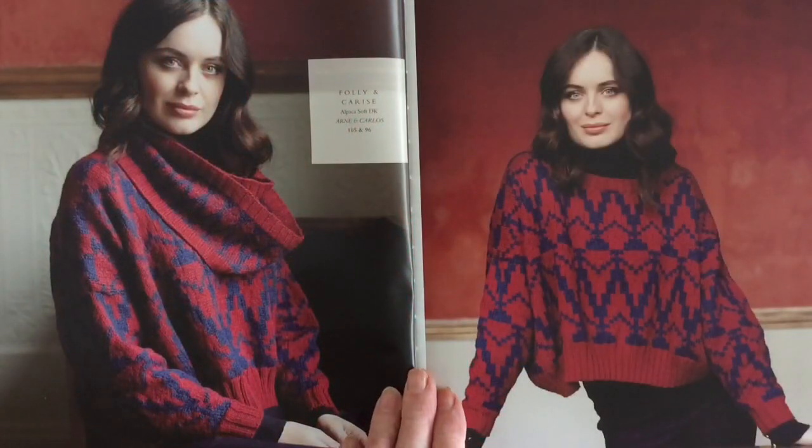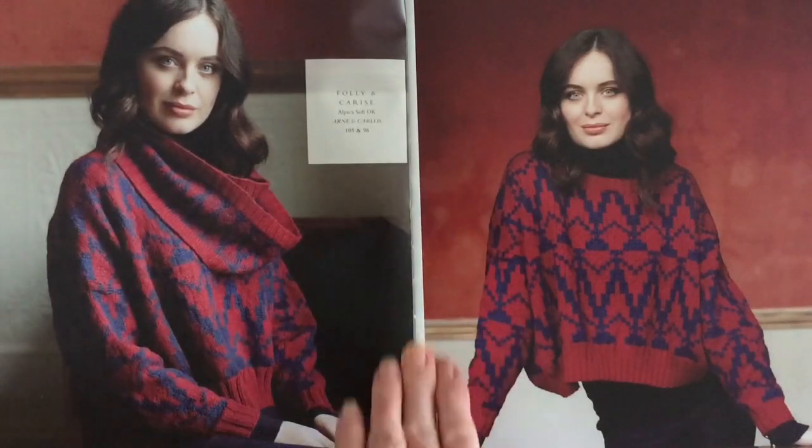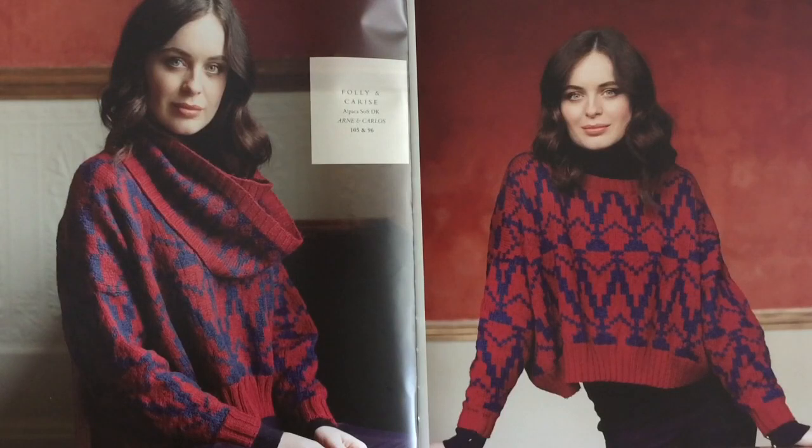These next two pieces are Folly and Cerise in Alpaca Soft DK by Aaron and Carlos. The Cerise cowl is done in the round. The styling on the Folly sweater is oversized, boxy, a little bit cropped, and with really short sleeves because of the exaggerated drop shoulder on it.